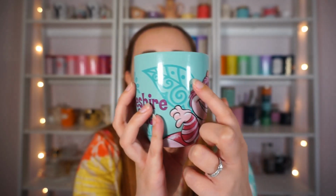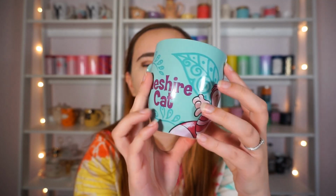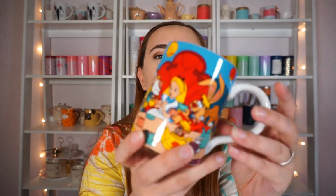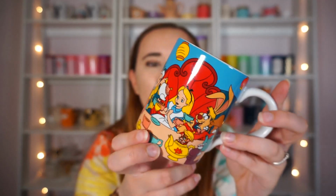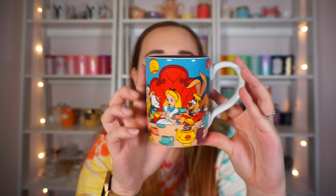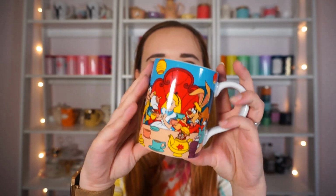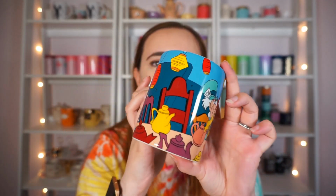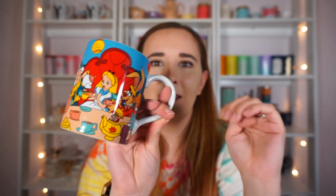And it has these leaf details that are on the ride at Disney. It says Cheshire Cat. This one looks really 90s to me. I think it was also from the Disney store. But I like that it's kind of this basic coffee cup shape. And of course I love the Mad Tea Party because it's just the way I live my life, but super cute.